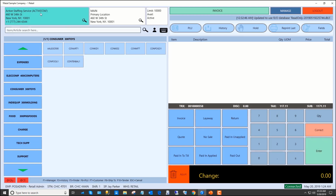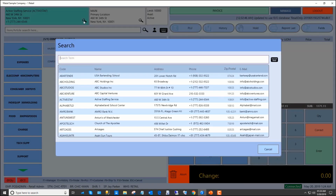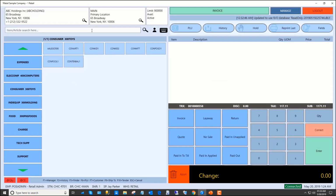On the left hand side, the walk-in customer is identified in green. If we tap in, we have the ability to add a customer or select a different customer from here. But I can also do that from the front end here. If you need to do a ship to, you tap this button and away you go with that.